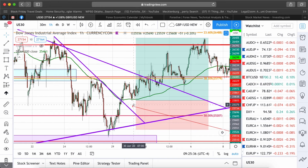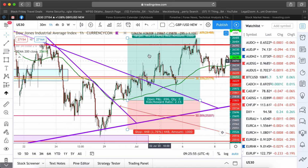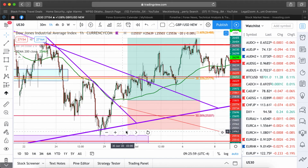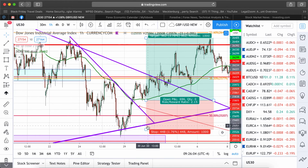So we see that we had this low over here, then price went up and came down, and then we made this higher low here. That's pretty much where I entered, bouncing off of that 200 EMA. We went up, and this was a great trade. The problem, the mistake that I made here, is that my stop loss was way too big. That's the mistake that I made there.